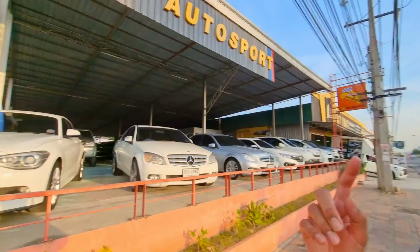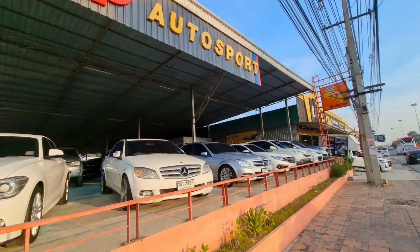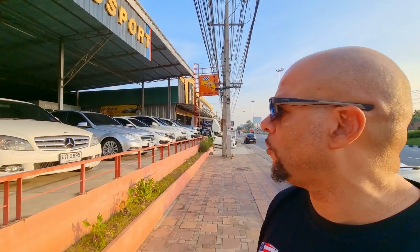The first thing you're gonna want to do is find a car, obviously. So you can come here to a place like this, used car spots. I'm just out here on Sukhumvit Road in Pattaya, where there's probably about, I don't know, 6 or 7 used car spots. And the farther you go down towards Rayong, or the more you go towards Bangkok, you're gonna see them everywhere. There's all kinds of used car spots.